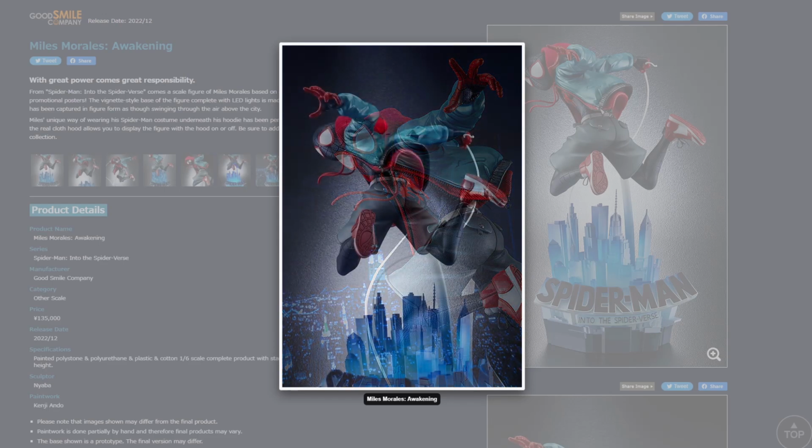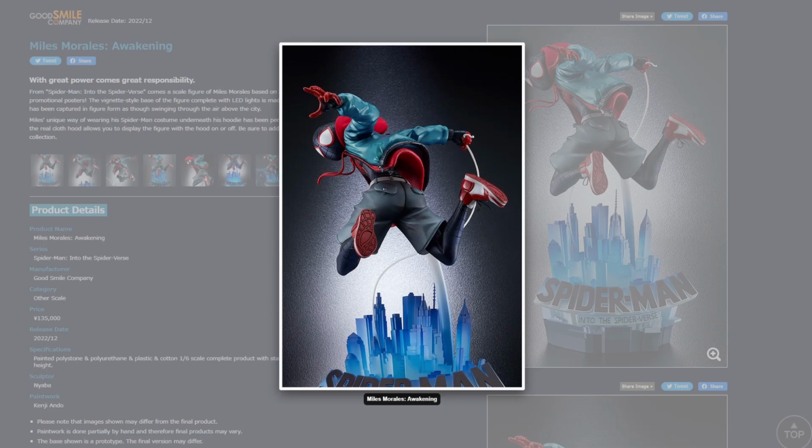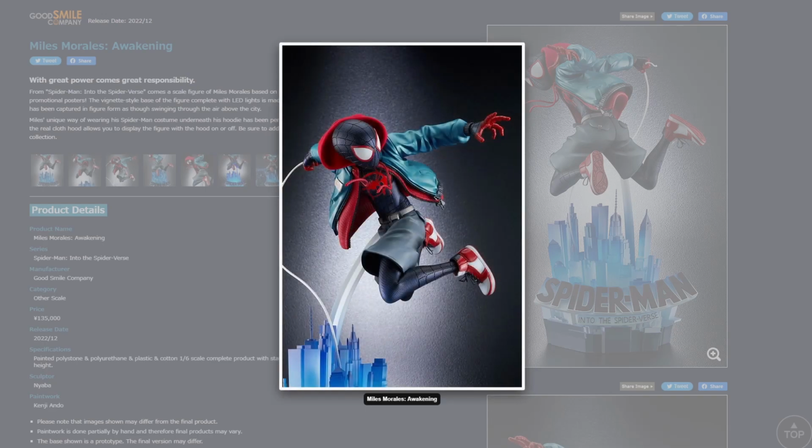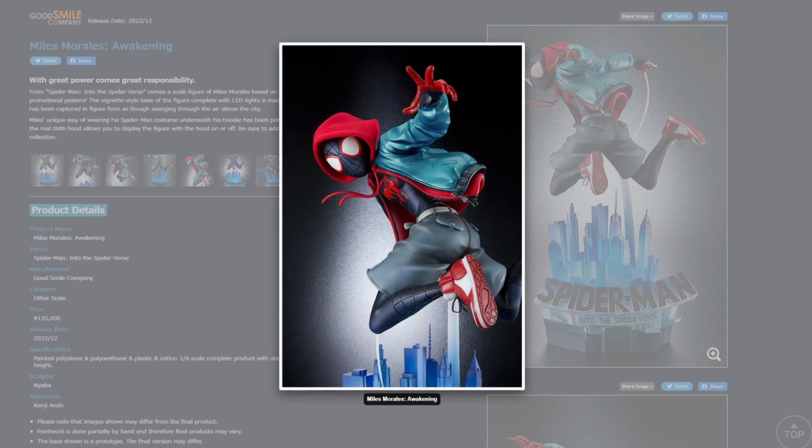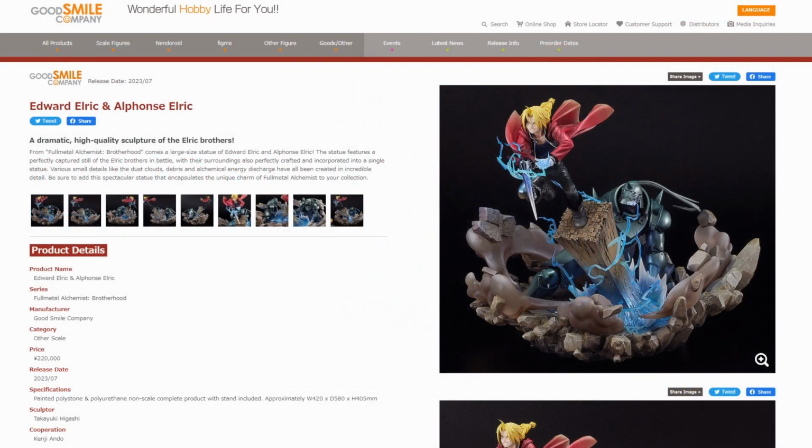It even lights up. I do think it was a weird choice to make his hood cloth rather than plastic though. Stands out a bit once you notice it, but it's not that bad. This would have been a really cool one to add to the collection, but the wallet just doesn't go that deep. The Full Metal Alchemist figure is our last of the expensive figures.